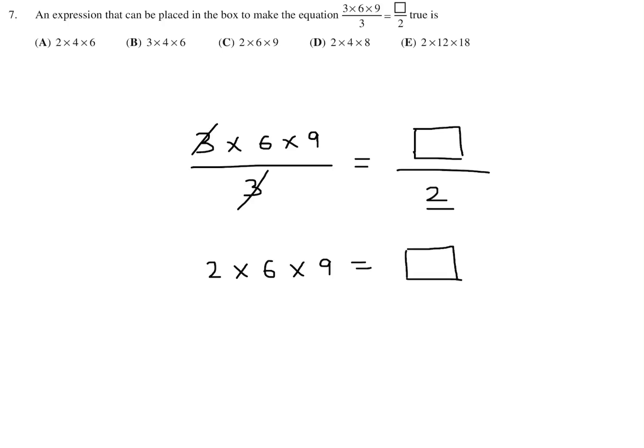And that's it. The good news is they've left it in that form. So just look at number 7's answer choices and match the one that we got, and you'll see that it is choice C.